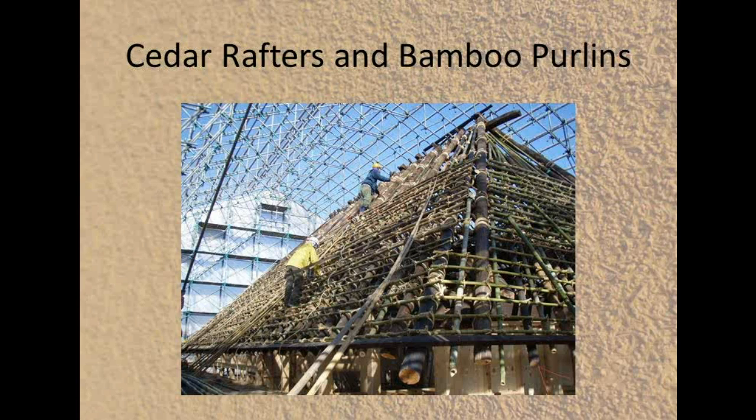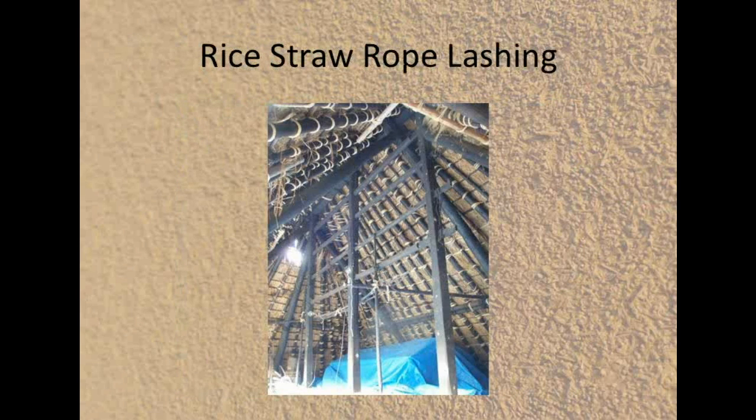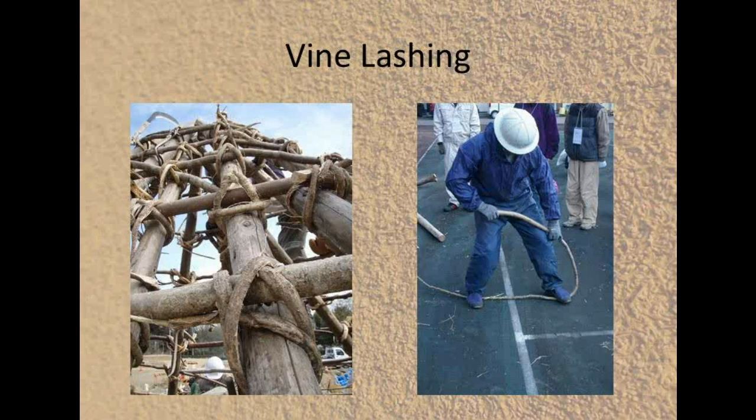The structure of the roof consists of round cedar rafters, and then bamboo purlins on that, and the bamboo is what the thatch is tied to. And you'll notice that there's no fasteners used for attaching the cedar rafters and the bamboo purlins. It's all lashed with mainly straw rope, or in some places in Japan it's also lashed with vines, grapevines, or even small trees.